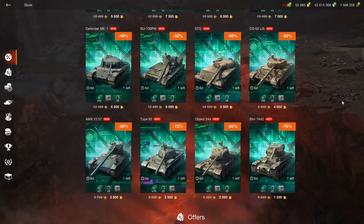Definitely in the upper echelon of tier 7 tanks. It can do a little bit of everything. It's got some armor, decent speed, gun is solid. Yeah, a little bit of everything. Just as I said, slightly overpriced considering we got this for free. Or my friends and I did.